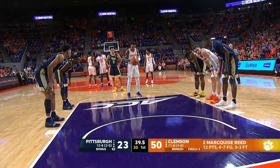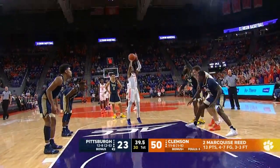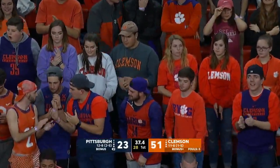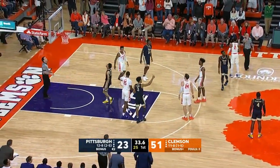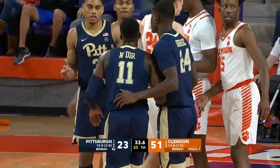Between Shelton Mitchell and Marquise Reed, they have played really well. They've scored the basketball. They've defended at a high level. Very competitive first half for Clemson. And they've combined for 28 points. And that was a little bit of a silly foul from Reed on the other end.